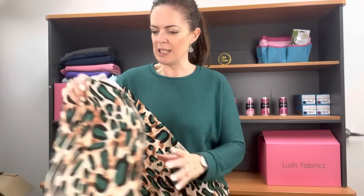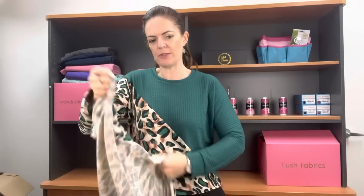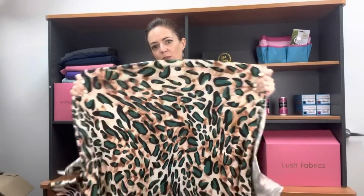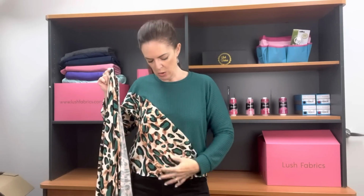So double brush poly, this caged in green. It's beautiful and soft. It's a restock, so we have had it before. It's got that beautiful green in it. I do love that. Great stretch, being double brushed. Beautiful drape. And you can see it sits really well with the waffle knit as well. This is all sewn in together, and it works really well. So 3000 is the thread that we put on that one, which is just an off-white, so just the background colour there.